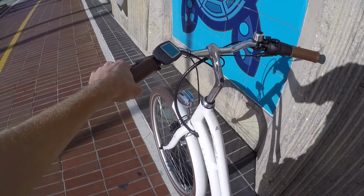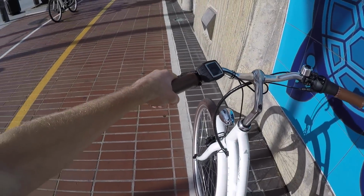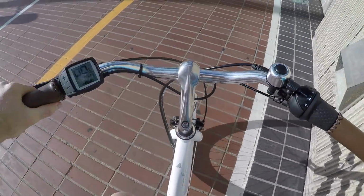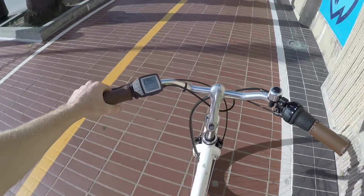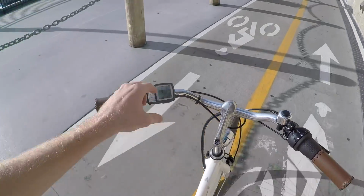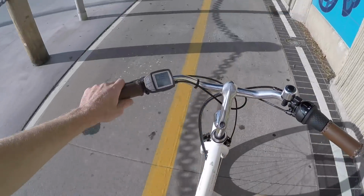So sometimes, because the front of the bike is a bit lighter than the rear, I've noticed you can get a bit of speed wobble. I was going to see if that happens on this bike here. Let's do the no hands again. Feeling pretty stable. Oh, look at that. Do you see that? That's the speed wobble. So this bike does have a little bit of that going on.